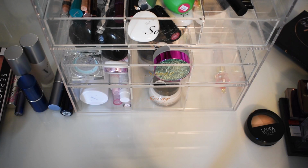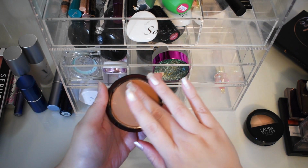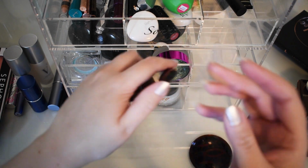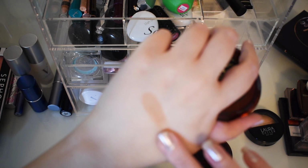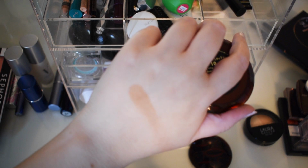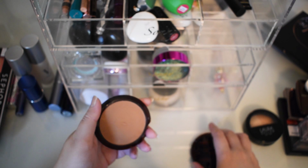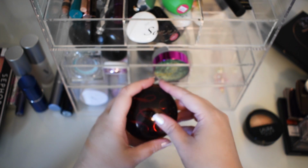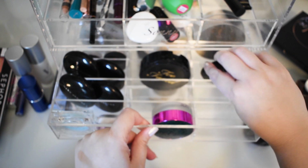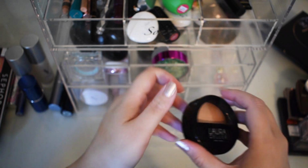I'll start off with this Guerlain bronzer, and like I said, it's broken. I'm just going to check it out and see if it's something that I want to use anymore or not, and then we'll just go from there. Honestly, I may just get rid of it because I've had it for a while now and I don't really use it. I don't like to use it because it's a broken mess. So we'll put that in here and give it a try. And there's a swatch. It looks like the color is going to work well for me.